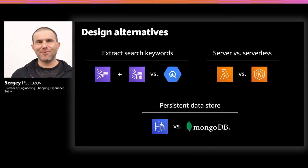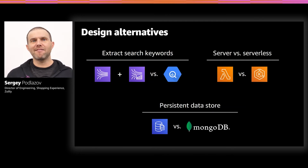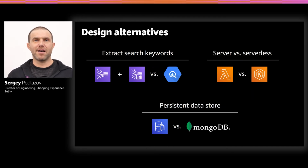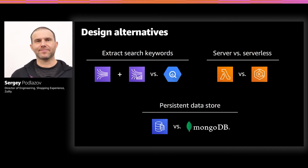Alternative number 2, the fork in the road number 2, was whether we go serverless or server. And in AWS, for serverless, we have Lambdas, among other things. If we want a server-based implementation, we could use EKS, ECS, there are a variety of choices. In this case, we didn't really see any advantage of using servers. We felt like Lambda was completely adequate to meet our needs, and we didn't have to worry about the infrastructure. So we went with Lambda.